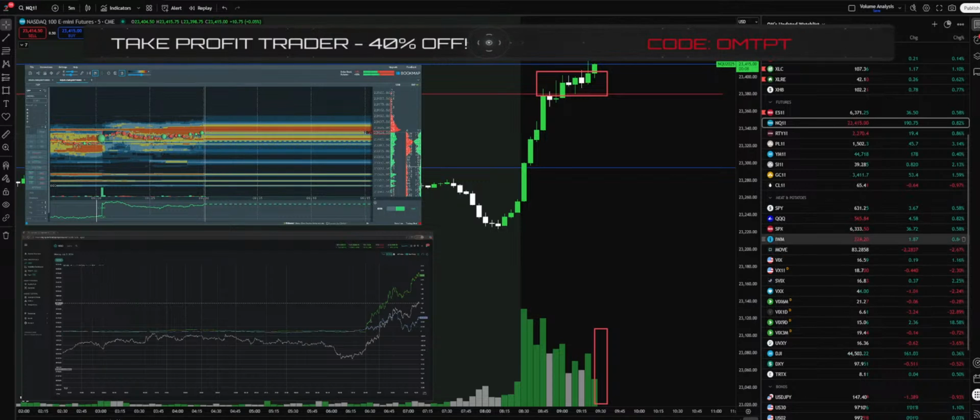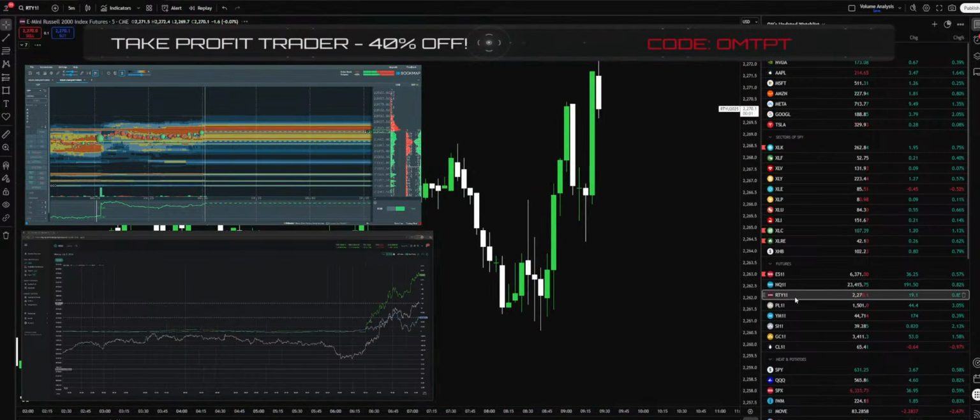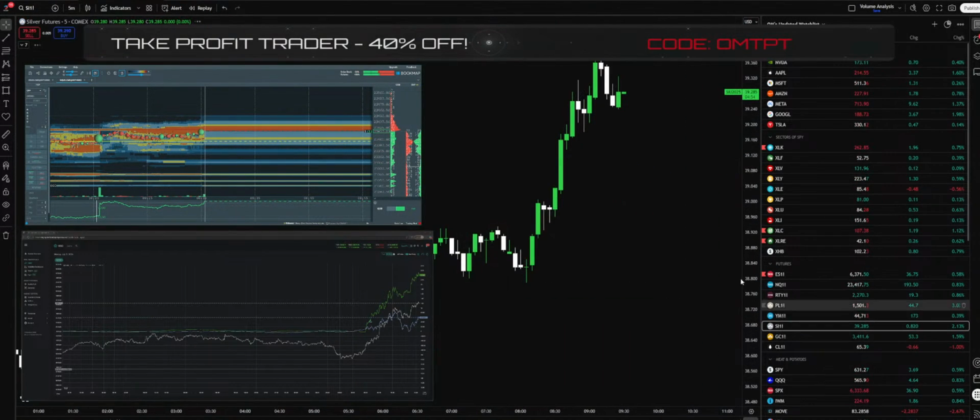If you want to short something, go short the small caps. If you have an itch to short, cool. Just go find something to short. RTY, always top wicking. The Dow, always top wicking.